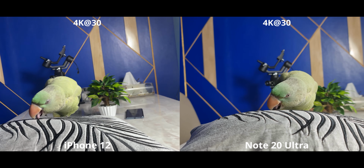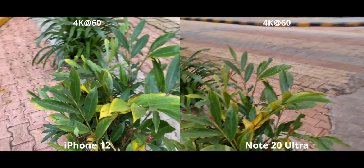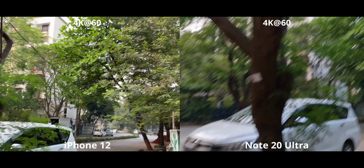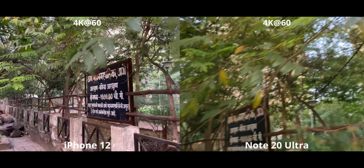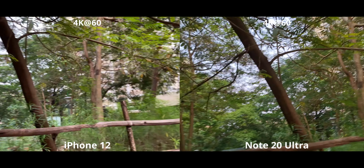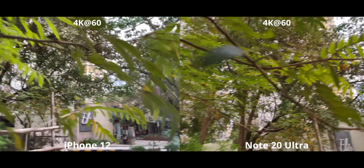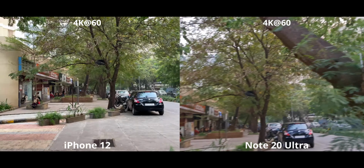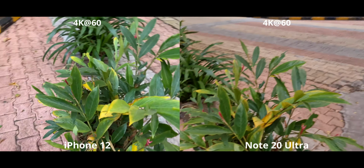We are losing out on a tremendous amount of stabilization on the Note 20 Ultra. It's very shaky and really not that usable, especially handheld. But on the iPhone, we have good stabilization. It's nice to see, to be honest, but the dynamic range, man, it's not good. Let's be honest here. The Note 20 Ultra is so much better. Although it has lack of stabilization, the video quality and the dynamic range, with the highlights and shadows kept perfectly in check, it looks so good. The iPhone, not so much.